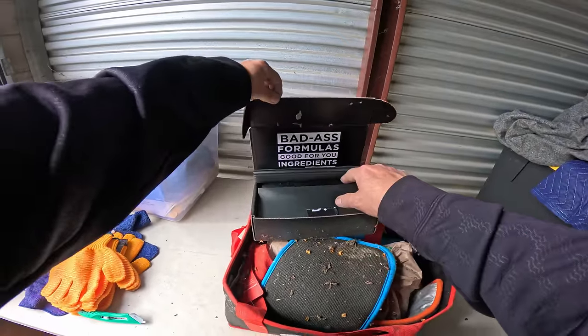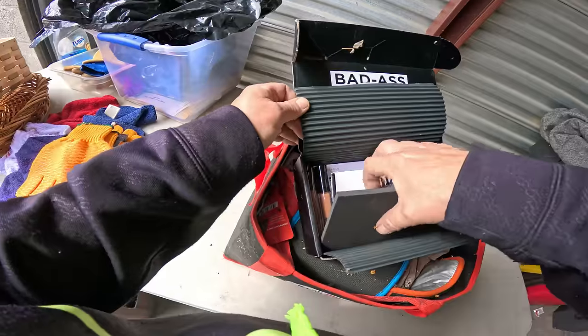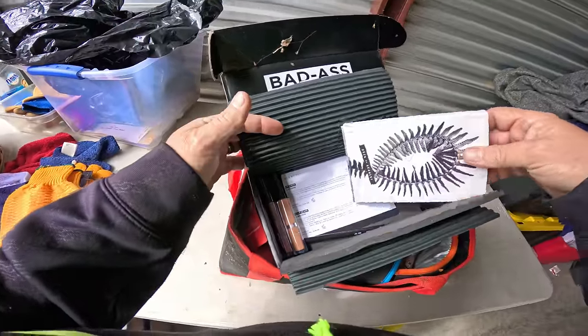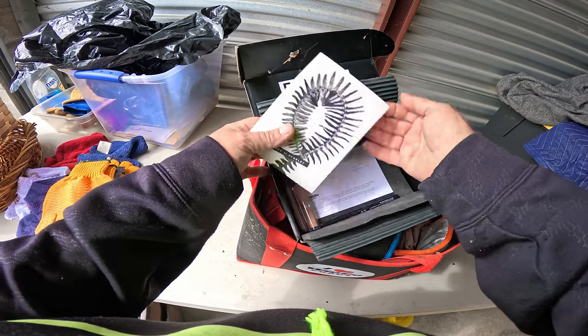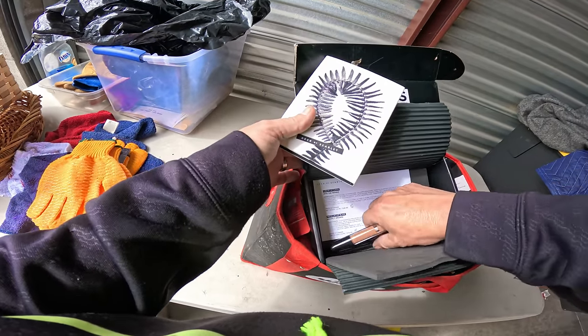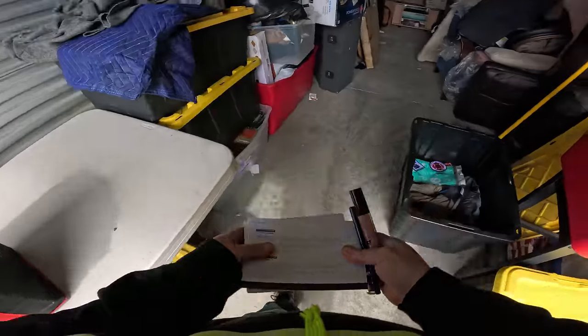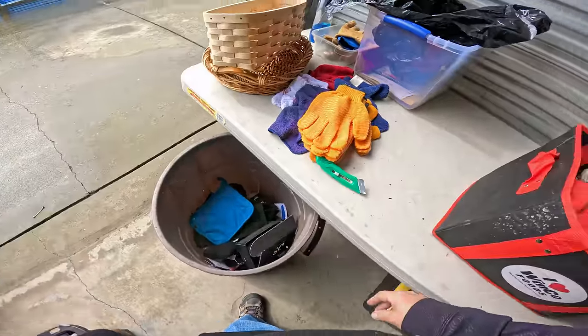Okay. Badass formula. Good for you ingredients, huh? Is it in there? What is this? This is some brand new cosmetics right here. Okay. Deck of Scarlet. Alright, the box is kind of grody. Some kind of mail order stuff. Maybe that's worth a little bit. I don't know. Let that go, pot holder.